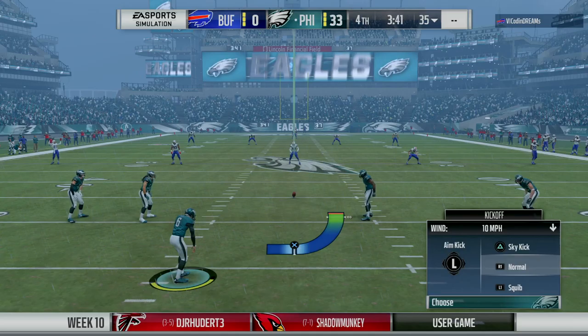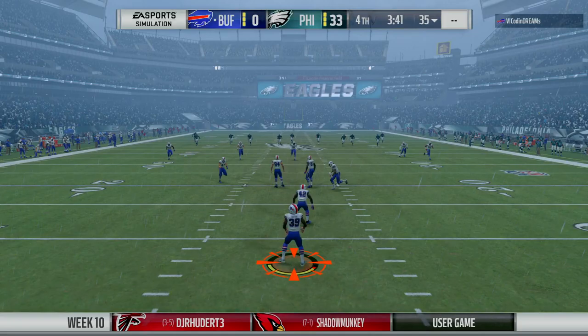Now it's Sturgis converted on the field goal. Now he'll send this one away on the kickoff. This will be fielded at the eight.